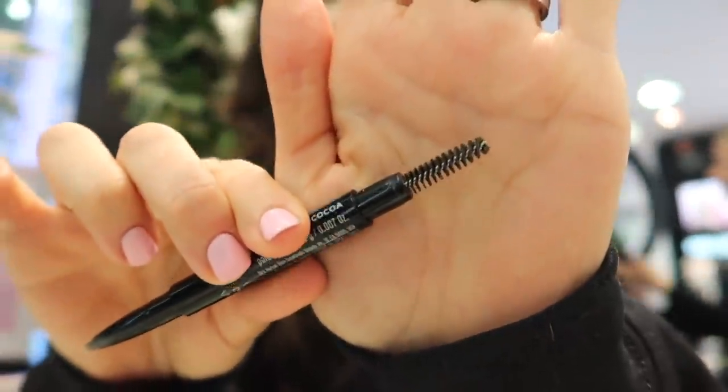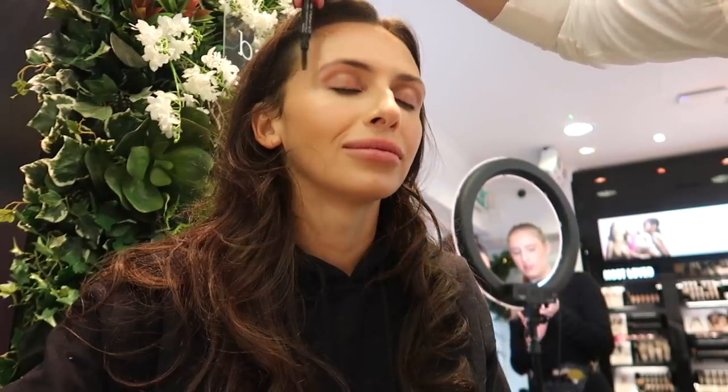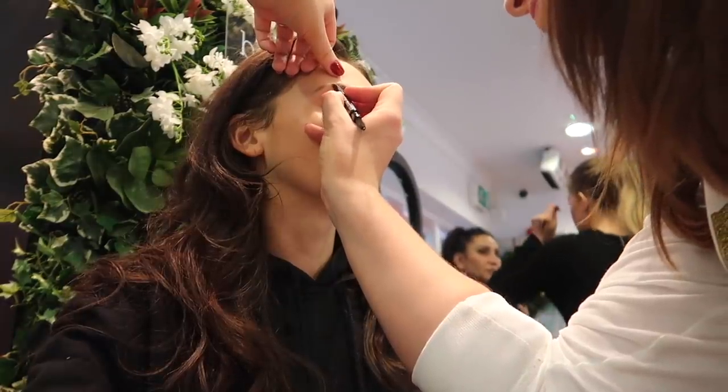Next for brows, Liz took the Brow Master in Coco. This is a gorgeous spoolie on one end and the brow definer on the other. Liz starts at the arch of the brow to create definition over there at the beginning.